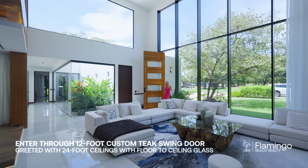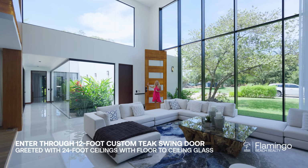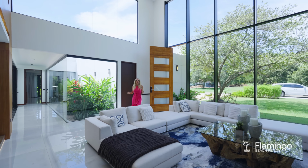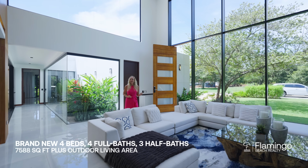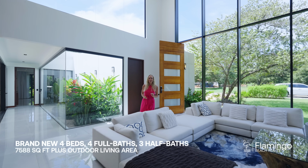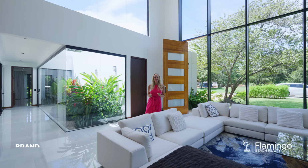As you walk into this gorgeous villa, you're greeted with these 12-foot high custom teak doors, and you enter this 20-foot high amazing space. This villa is 7,600 square feet. There's 4 large bedrooms, each with their own ensuite, and there's also 3 half baths.